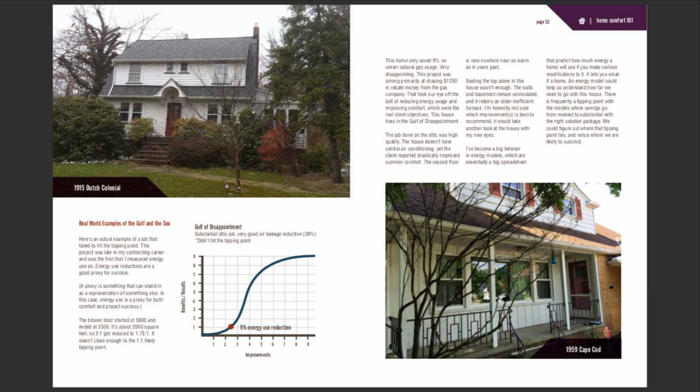Here's an example of a job that failed to hit the tipping point. This project was late in my contracting career and was the first that I measured energy use on. Energy use reductions are a good proxy for success. A proxy is something that can stand in as a representation of something else. In this case, energy use is a proxy for both comfort and project success.